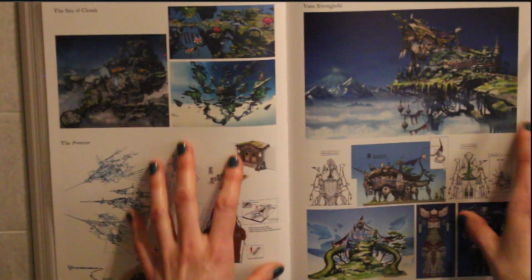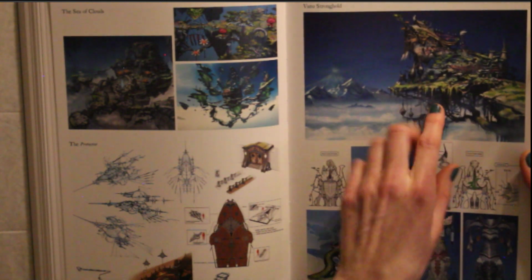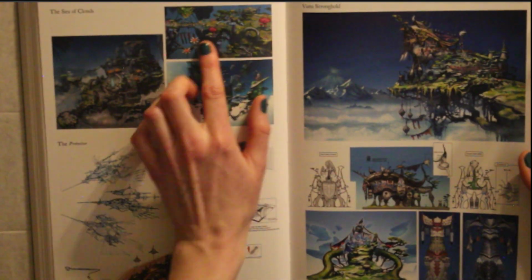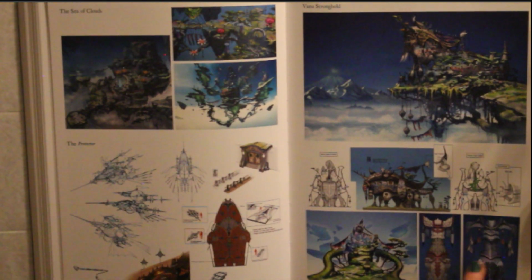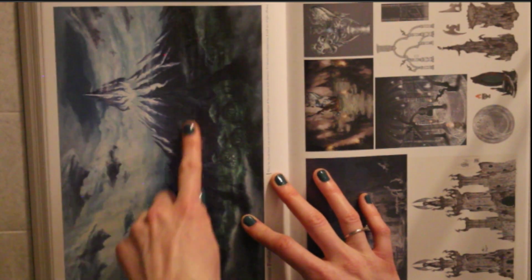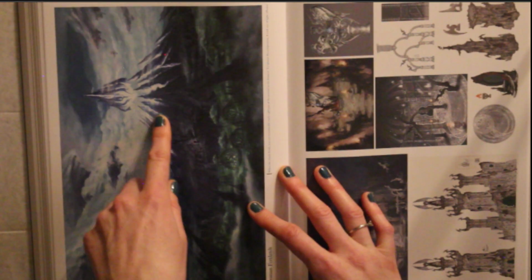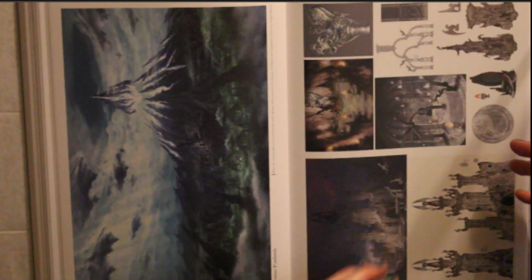So again, more of the Sea of Clouds and the design elements here of the tribe that lived there, the Vanu. Bright, quite vibrant, these totems. That thing, definitely remember that. Moving on, oh okay, it's landscape again.